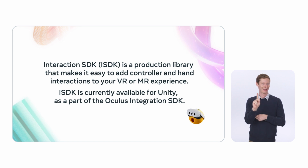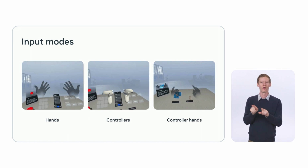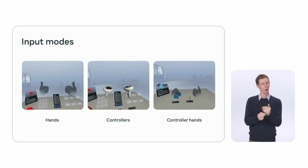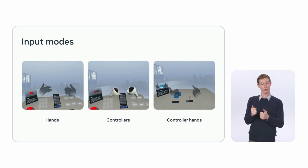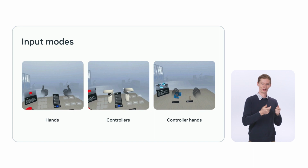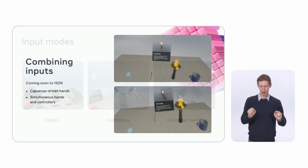While we often focus on hand tracking when talking about ISDK, we also have full support for controller inputs as well as hybrid options that blend hands and controllers into one input source. You can see in the controller hands demo here that we're posing a synthetic hand using controller inputs. This allows for you to build your interaction system once without worrying about which input mode your user might have enabled.